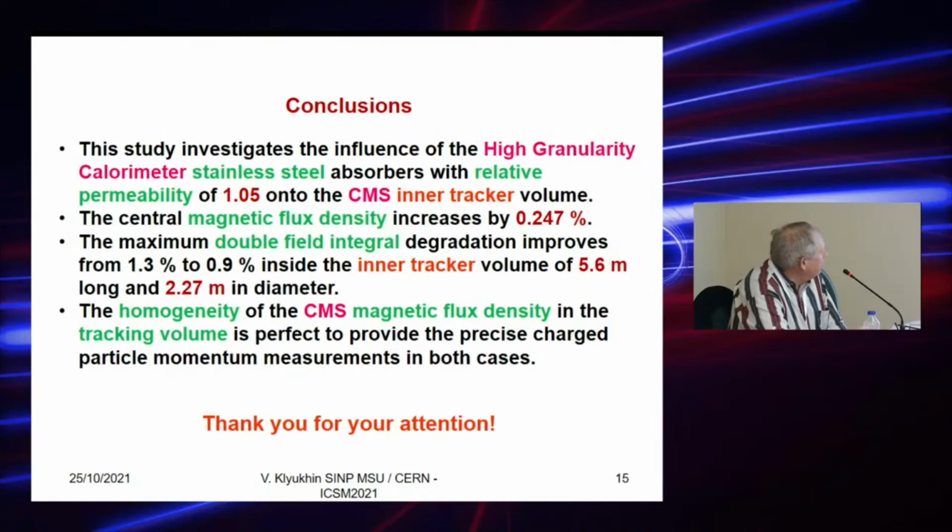And the conclusions are that with this value of relative permeability of the stainless steel absorber plates equal to 1.05, we have the influence at the level of 0.25% for the central field, at the level of 0.5% for the double field integral, meaning the momentum resolution with respect to the constant magnetic flux density, that is compatible and even better than the present degradation of the double field integral, and accordingly the momentum resolution, at the level of 1.3%.